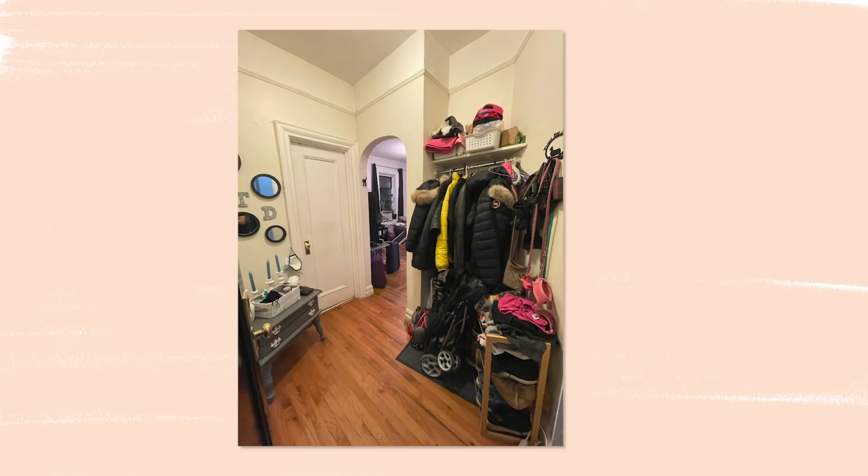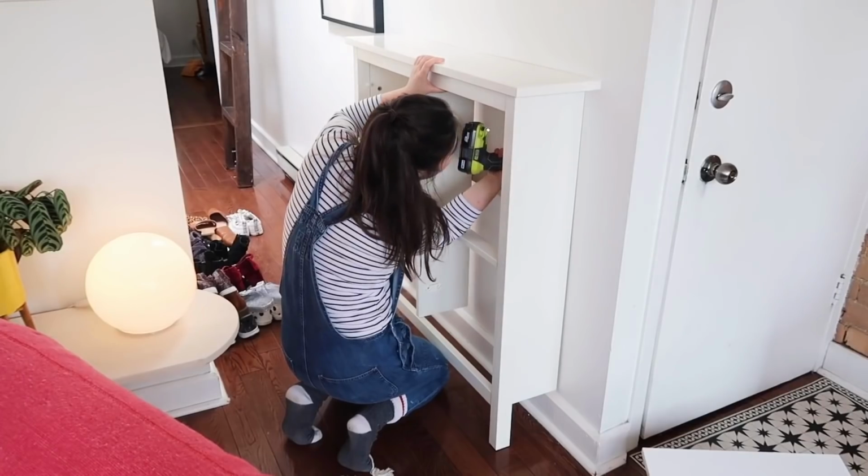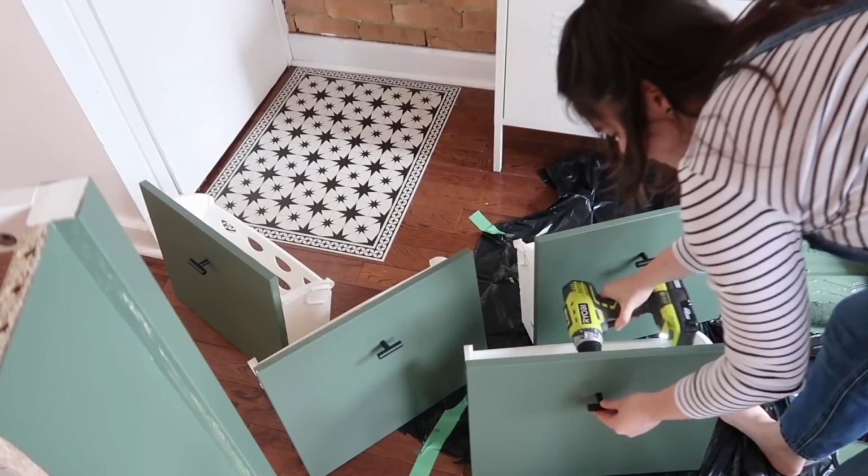So next up, I'm gonna tackle this coat area and add some shoe storage. So you can see in the befores that Tiffany has all of her coats here. There's a stroller on the ground, and then there's this open shoe storage kind of tiered upwards. I am going to instead add this IKEA shoe cabinet. I swear by this. I have it. I actually did a video that I'll link up here where I made over one of these cabinets and made it look really elevated.